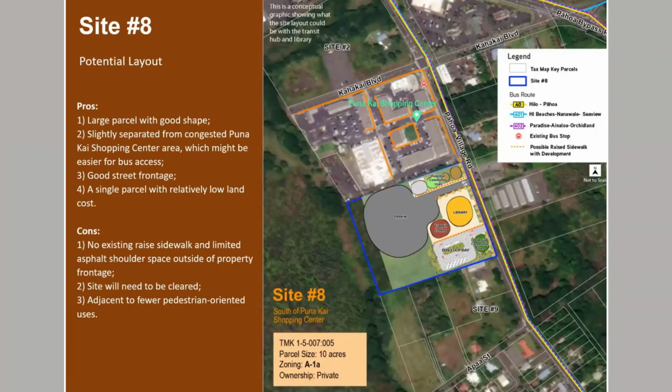similar. These graphics, just wanted to be clear, are just to generally represent some of the different components you might see on it. As we get into the next phase, we'll actually be doing a conceptual design for each one of these sites that'll be specific as to how these different elements could be laid out and how they'd be integrated with each other as well as the road. So this is more for general size representation, and even that is subject to change as we get into more detail. With this one, it's slightly separated from Puna, so it's on the other side.